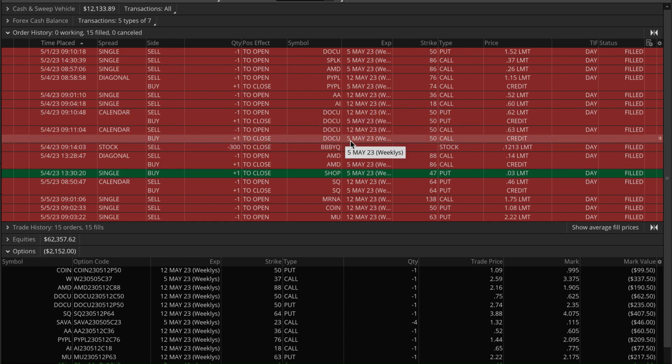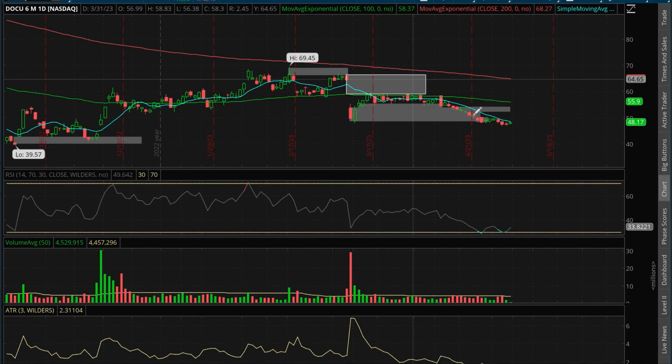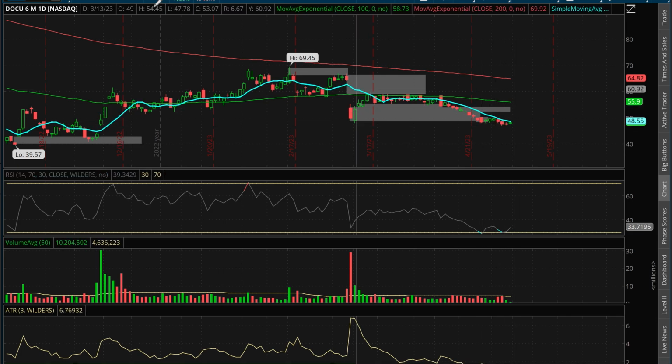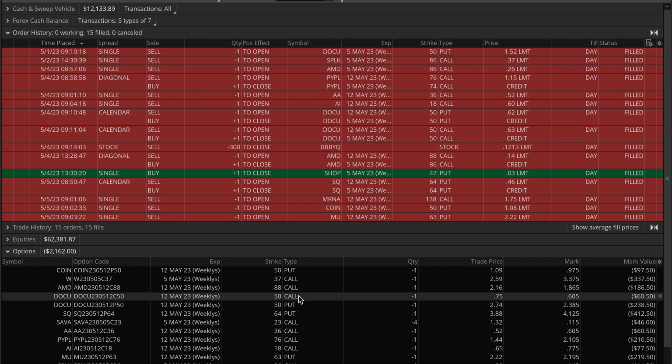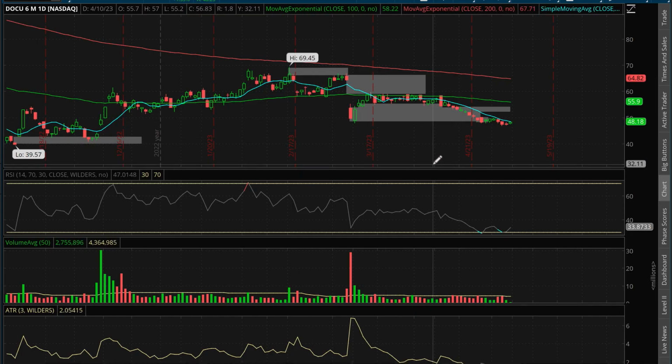DocuSign. So I just wanted to generate a little bit extra cash on that one. The volume's really trying to hold here, so I went ahead and put another put on to generate cash, and then I also have a covered call. And as you can see here, the covered call's at 50. My put's at 50, so straddled it basically. And right now it's trading at 48. So that one will probably close itself out next week.